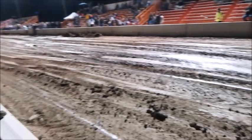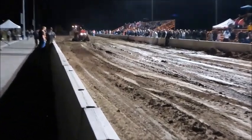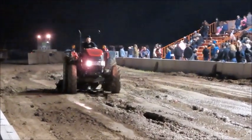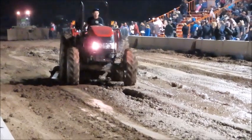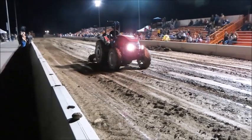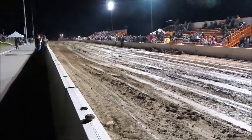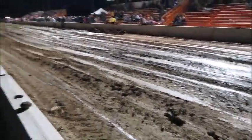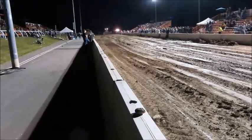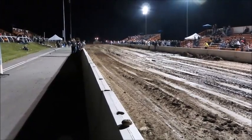I'm not really sure what's going on, but as you can see, the tractor that's grading the track is even having trouble getting through here. There's actually water. There's water bubbling up in the middle of the track here, so the guys can't get any traction at all, really. Some of the trucks made it to the end, but yeah, they're touting this as one of the best tracks in Ontario. Well, not tonight, I disagree.